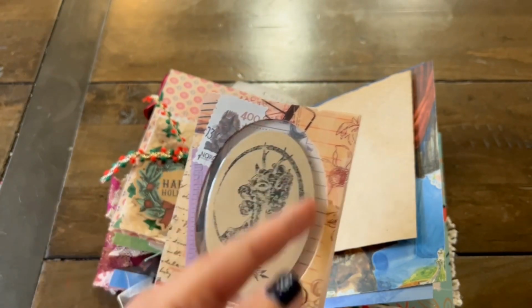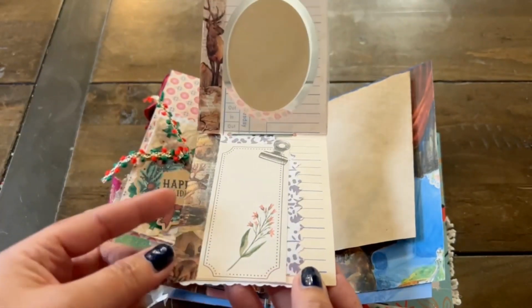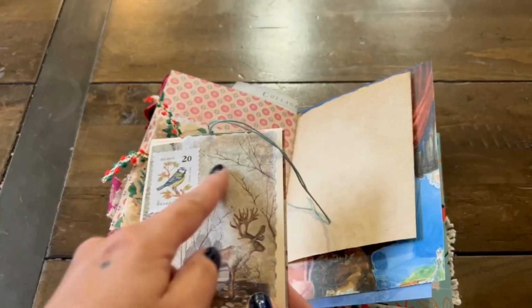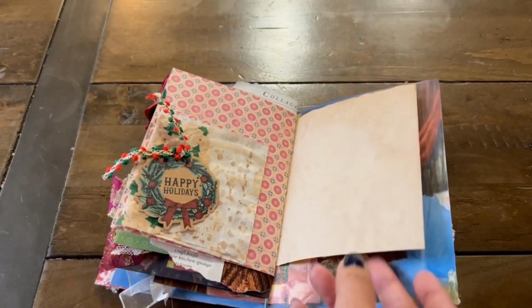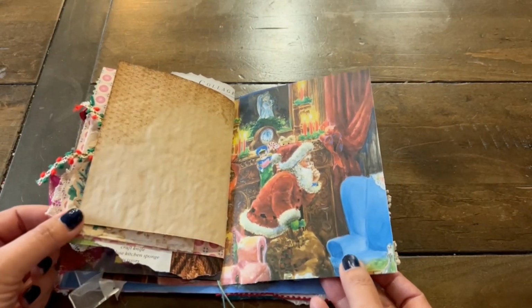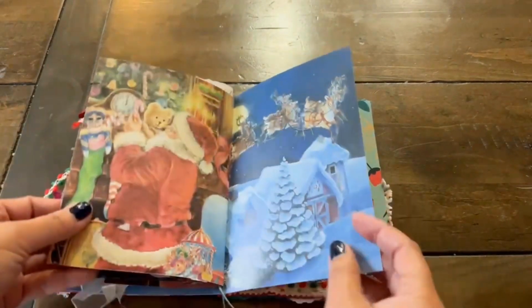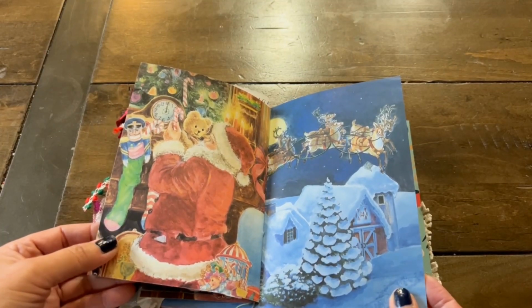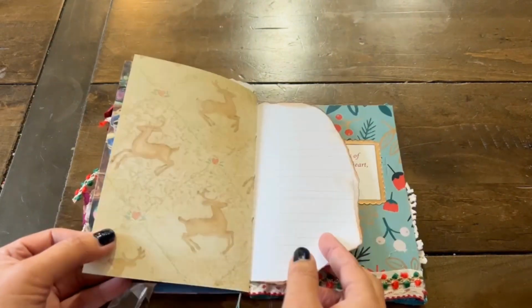And then you have a little oval window, some collaging here. It opens up to your journaling spot. And then on the flip side, you can definitely put a picture or write some stuff on there. And then more coffee dyed paper. Here's Santa, and I think that's such a cute image there. And then on this side, we have Santa putting all the goodies in the stockings. Love this snowy scene here.